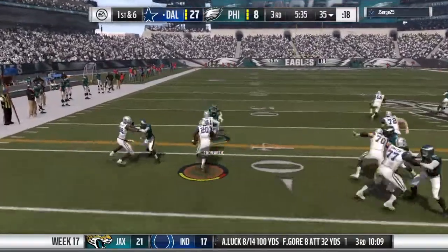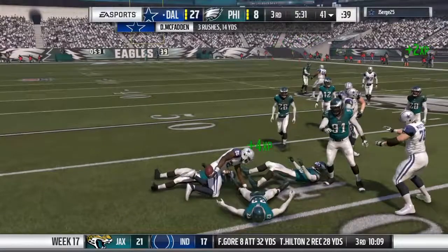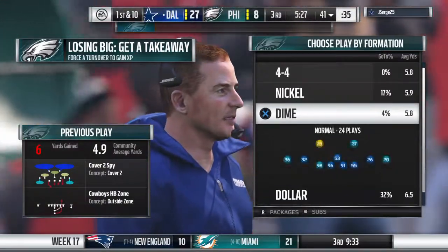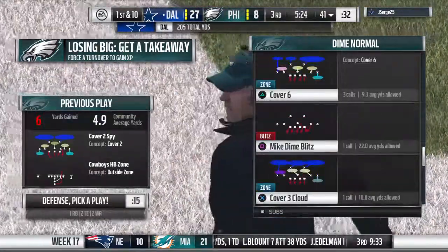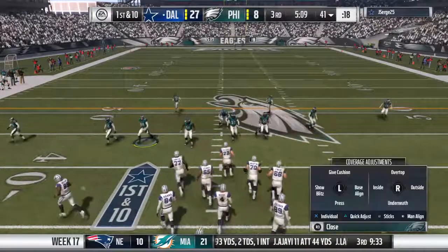McFadden following the penalty. It's a pickup of 6 and good enough to move the chains. Well, that was a unit that understood exactly where the first down marker was, handed it to their guy who could run it, created some space, and he got there. Now the offense lining up 1st and 10.